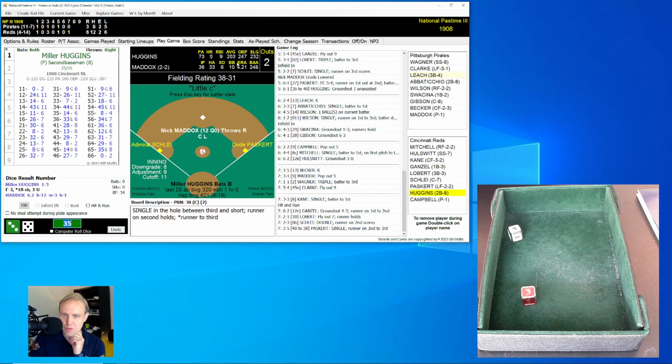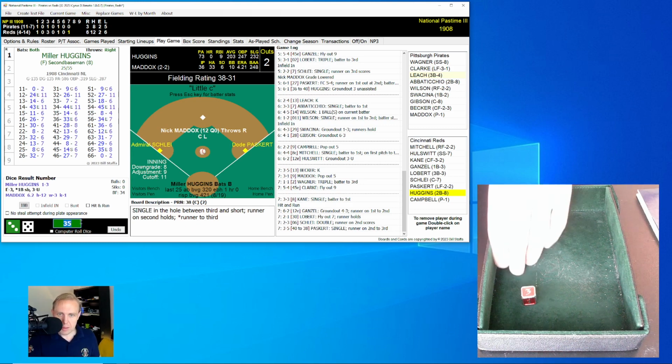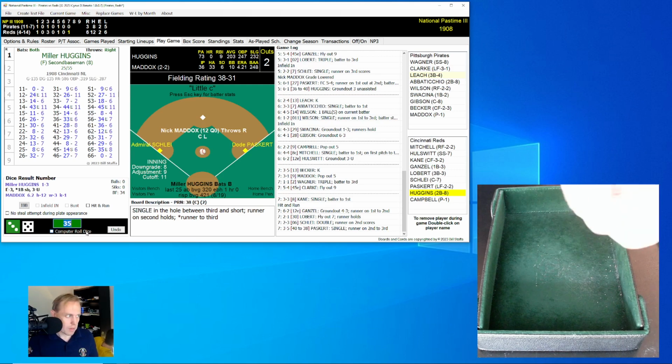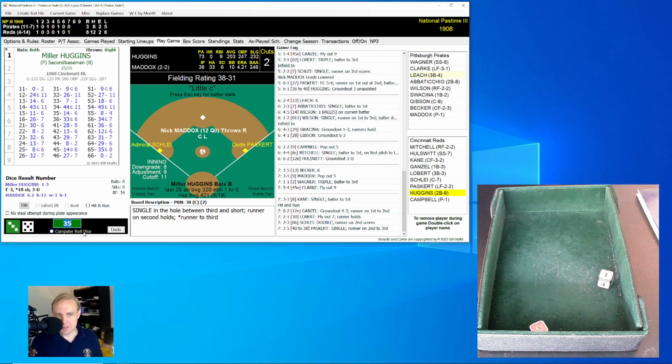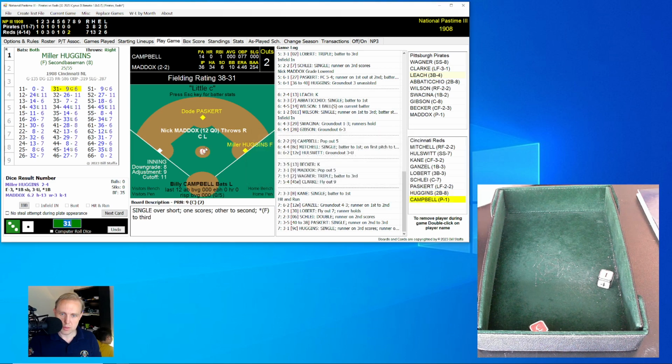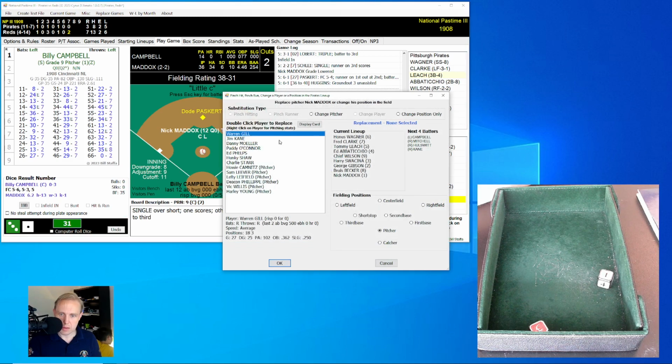Huggins, .203 batting average and no power to speak of at all. We are going to keep Nick Maddox in this game for the time being. But if something happens here, he will be out. And something might happen. It's a 31 for a 9. That's a single over short. Remember that 9 with the C on the mound in that situation, runners on at first and third, ends up being a base hit. Huggins drives in the run, and it's a 7-3 ball game. That's all from Nick Maddox, so we're not going to be able to stand seeing much more of him.